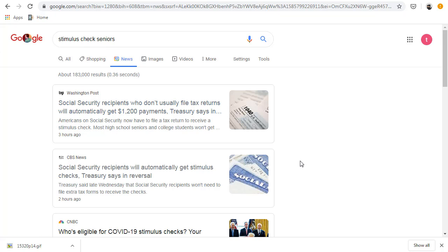But as of Wednesday, April 1st at 11:50 p.m., I was just checking the news, and now the Social Security recipients who don't usually file tax returns will automatically get the $1,200 stimulus check payment. You had to do your taxes before you got your check if you were on Social Security, and a lot of people didn't file taxes because with the low income that you get with Social Security, you don't need to file. But it was a requirement to get that stimulus check.